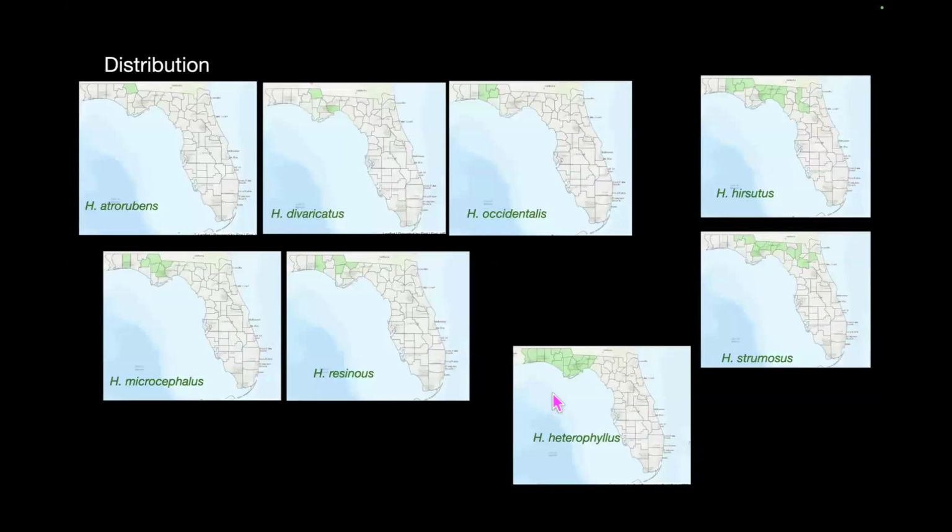But let's look at what the real truth is. Of these species native to Florida, atrorubens is only known from Jackson County. Debilis is only reported from 2 counties. Occidentalis from those 3. Microcephalus from these few counties, and resinosus from these.